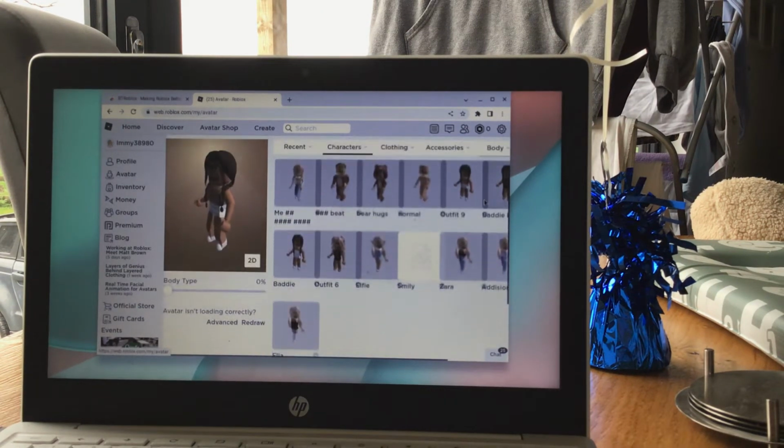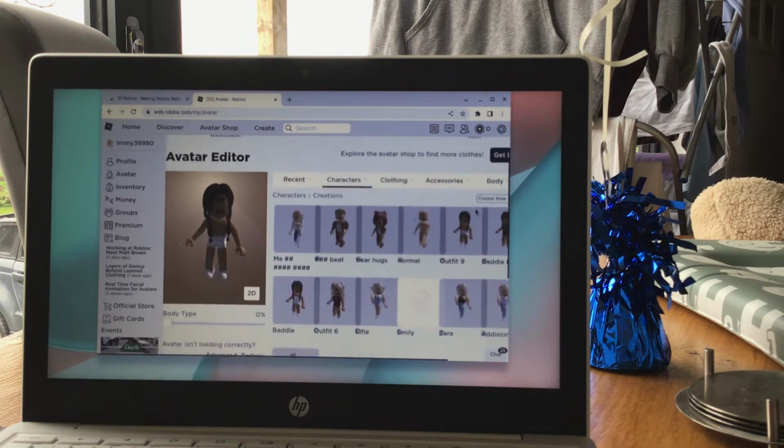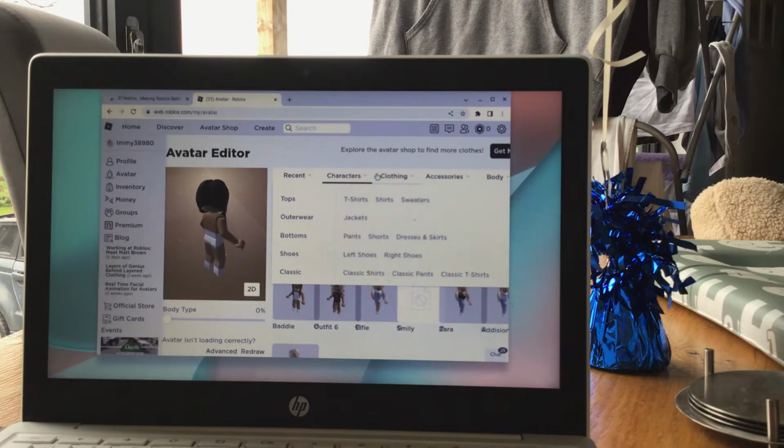Okay, so I'm going to make more outfits today. I've barely got anything, so let's get to it. I'm going to show you all my hairs, all my accessories, all my clothes. I've got quite a lot of clothes. So first of all, I'm going to go on to clothing. Shirts. I've got so much of these.